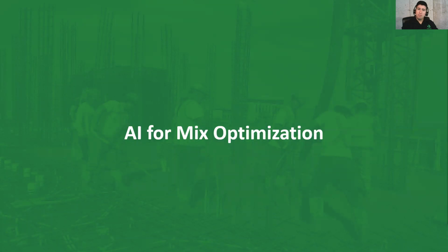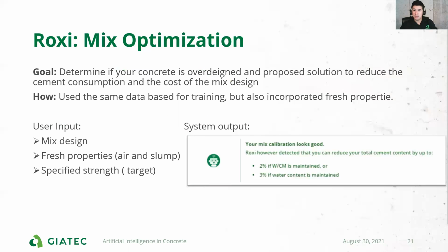Now jumping into mix optimization is a little bit different. So in the first case that we were looking before, we discussed pouring time, we discussed validation that just checks if the mix looks good. And lastly, right now, we are already doing mix optimization. So what is the mix optimization? So the goal is to determine if your concrete is over-designed and propose solutions to reduce the cement consumption and the cost of the mix design.